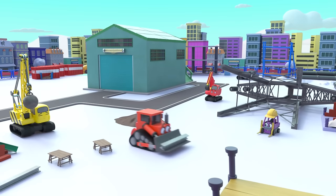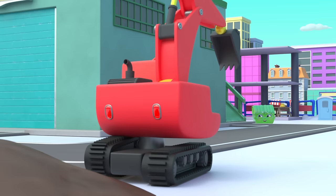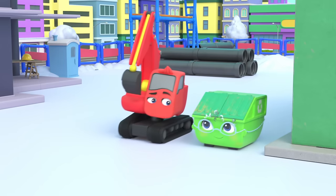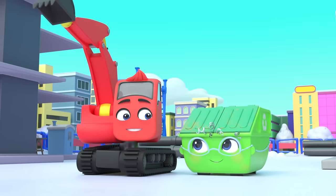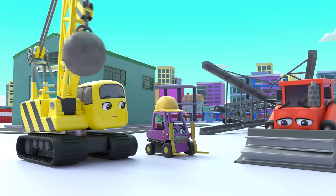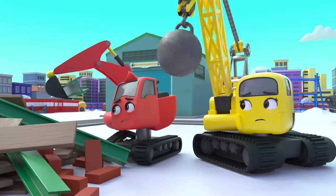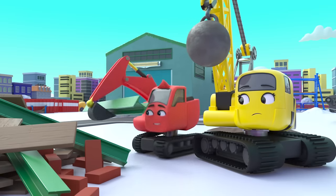Soon, everyone is working hard on building the pylon. But what's Mrs. Skip up to? Oh! She started to make a Christmas tree in secret. But she needs a bit of help. Everyone is still hard at work. Oh, Digley's telling Dazey about the secret Christmas tree.